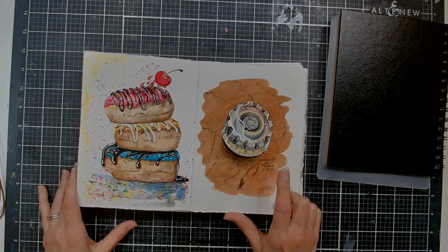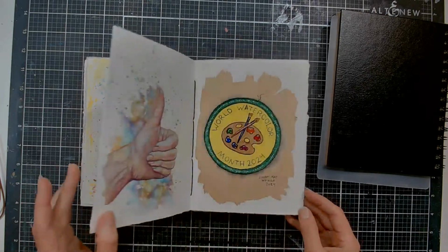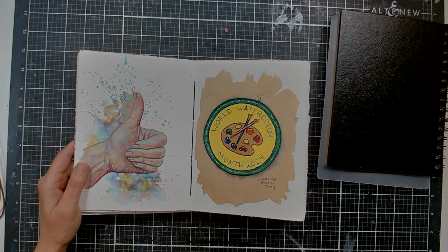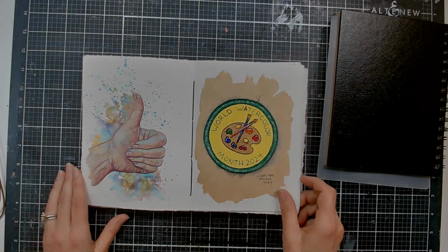And then the next day, day 3, was turn. So I did this knob that was on our bass guitar. And then it was signal. And so I did a thumbs up because that's a signal we give people to let people know everything's fine, everything's good. It's time to start the boat, whatever. You give somebody a thumbs up.